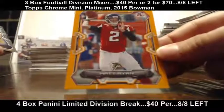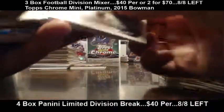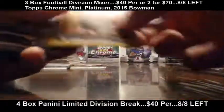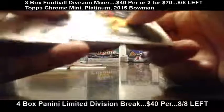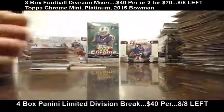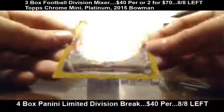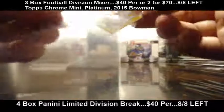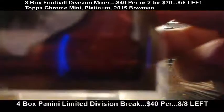What do we got here? A Matty Ice. Matt Jones. And Eli Harold. Gold auto, Dominique Brown. Dominique Brown, out of 75. Nine of 75.